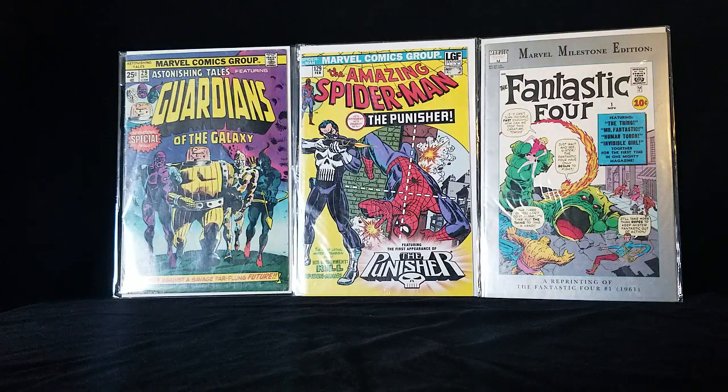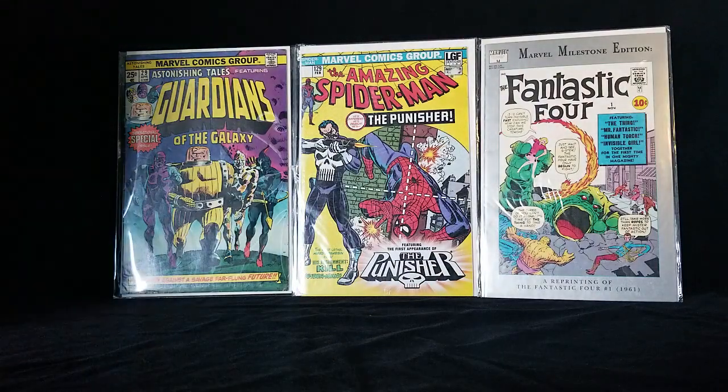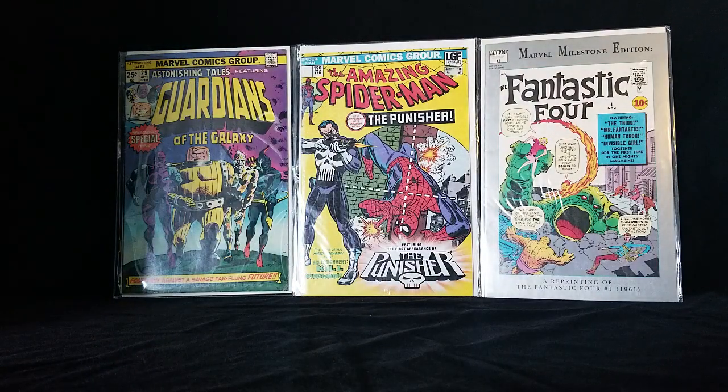Let's talk about reprints. And there are valuable reprints out there. These are three examples of reprints that are not valuable. These are very not valuable comics.